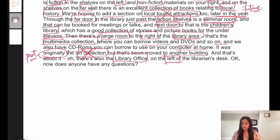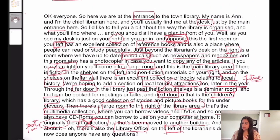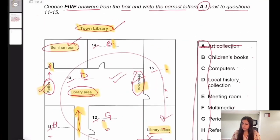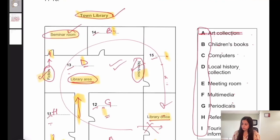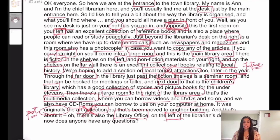Okay, now does anyone have any questions? That's it. So here these two can be easily eliminated: local tourist attractions and art collections. So art collections goes away and tourist information. We are left with these other rooms, and we can easily mark the answers. Now you don't have to just listen to computers and meeting rooms. Listen to the entire thing and locate them on the map.